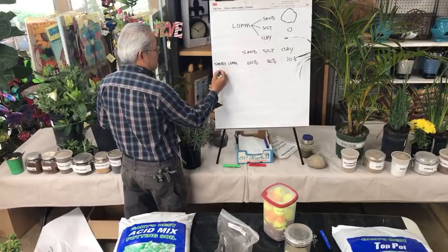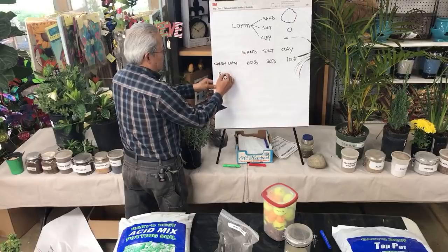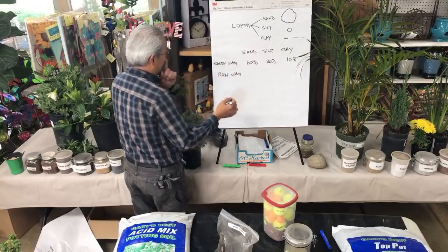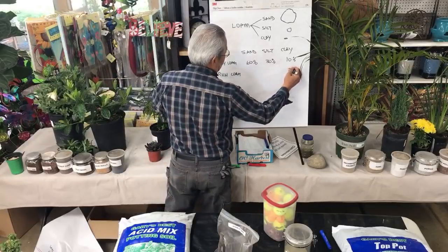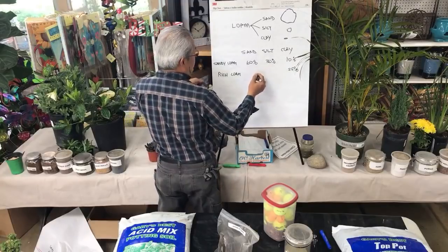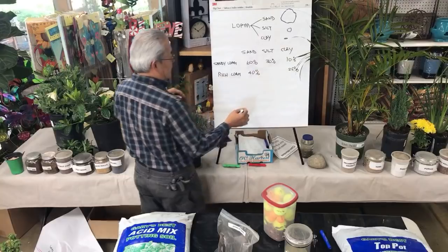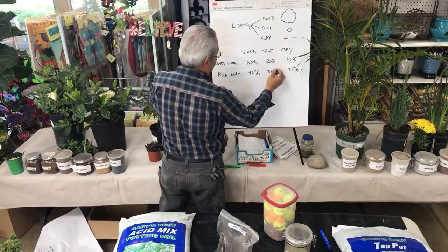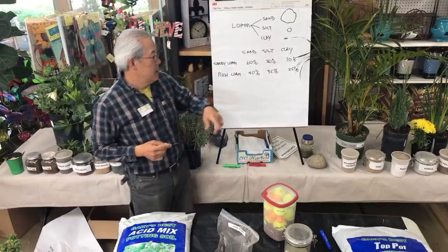The rich loam, you'd have about 25% clay and maybe 40% sand, and that would leave 35% silt. That holds a lot more water.